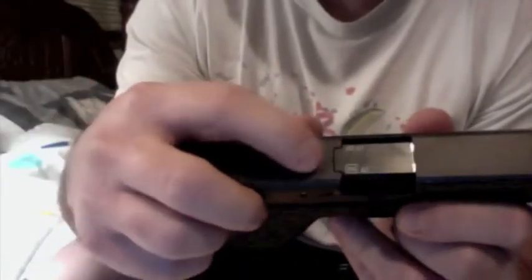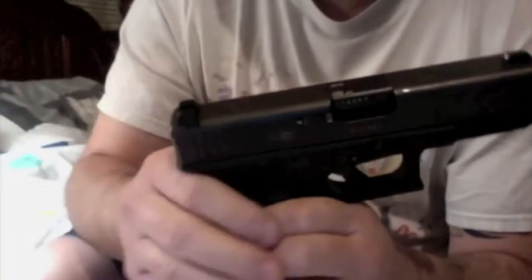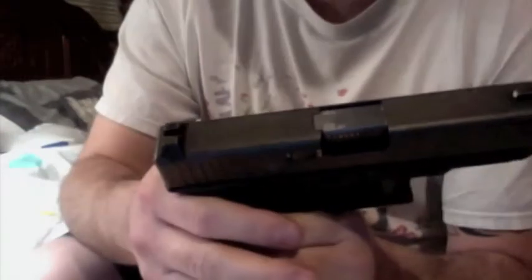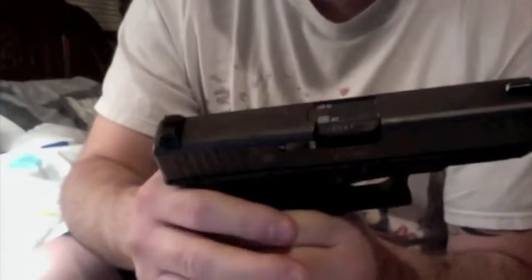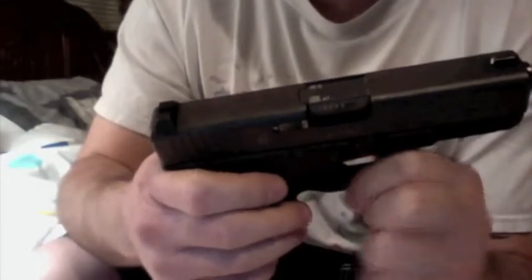My XDS has a loaded chamber indicator on the top that sticks out in much the same way. Those are both mechanical devices. Any kind of loaded chamber indicator is going to be a mechanical device that can fail. And trusting a mechanical device is tantamount to assuming the condition of your weapon. You don't know what the condition of your weapon is. You're just assuming that loaded chamber indicator is working.